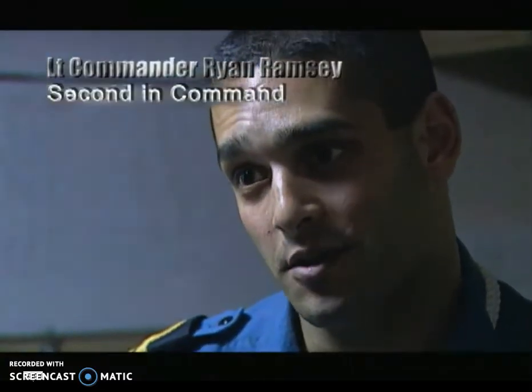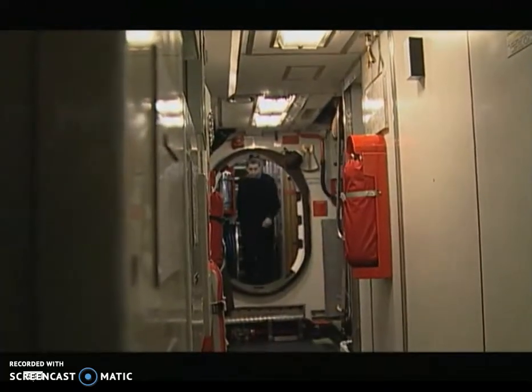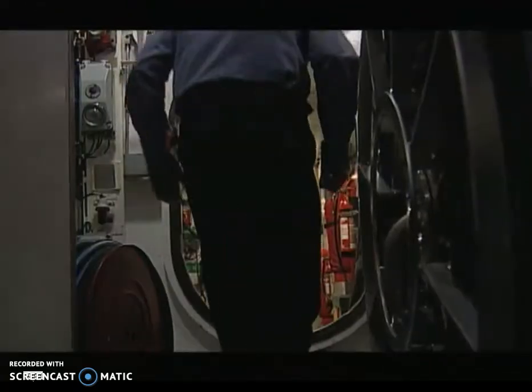If you wander around the submarine, you see that everybody passes by everybody else. Everybody sort of respects everybody else's space. There's no sort of jostling for position or anything else like that. And it's just such a fine place and environment to work.